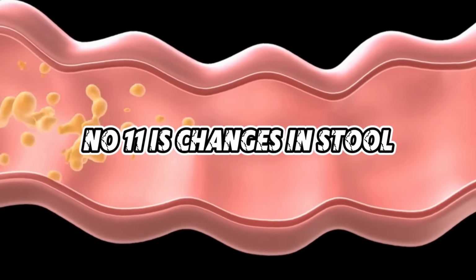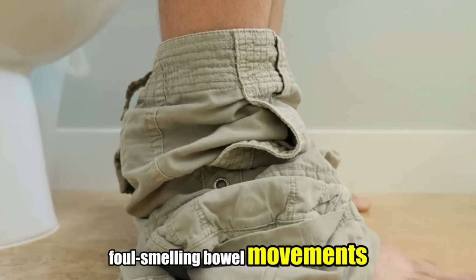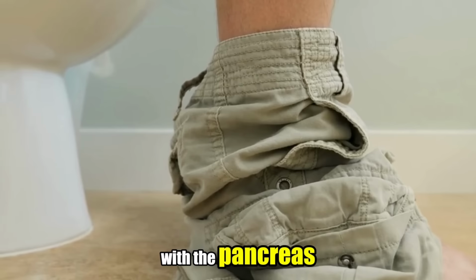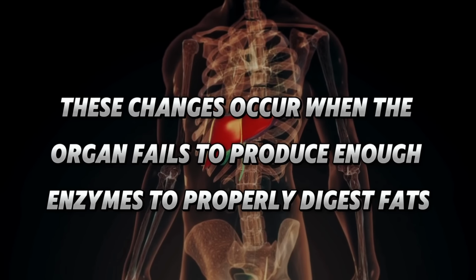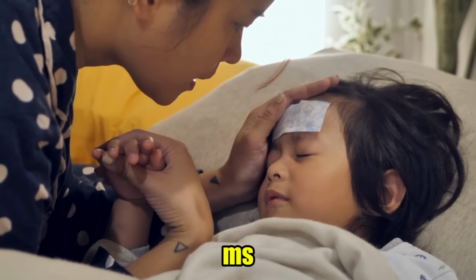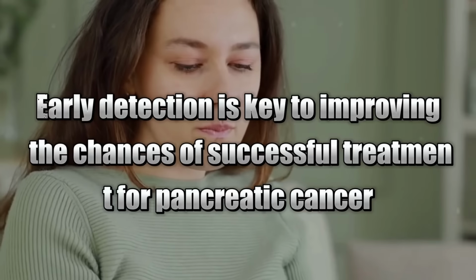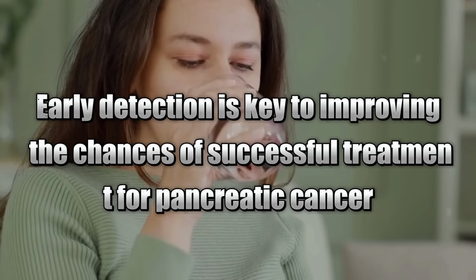Number 11 is changes in stool. Changes in stool, such as greasy, pale, or foul-smelling bowel movements, may suggest an issue with the pancreas. These changes occur when the organ fails to produce enough enzymes to properly digest fats. If you or a loved one experience any of these symptoms, it is crucial to consult a healthcare professional promptly. Early detection is key to improving the chances of successful treatment for pancreatic cancer.